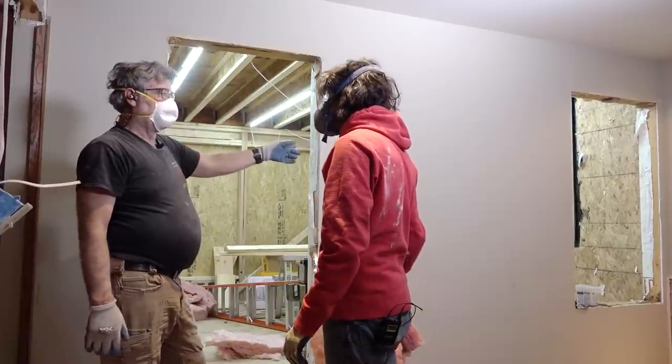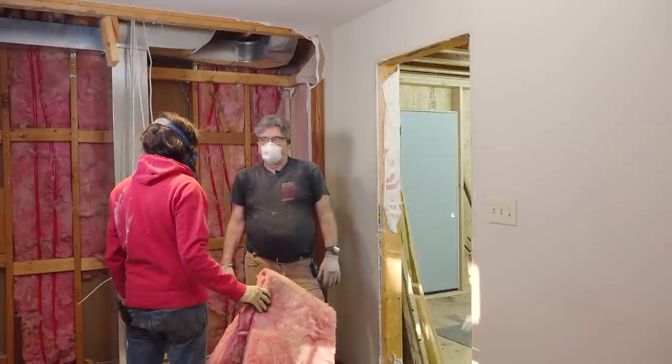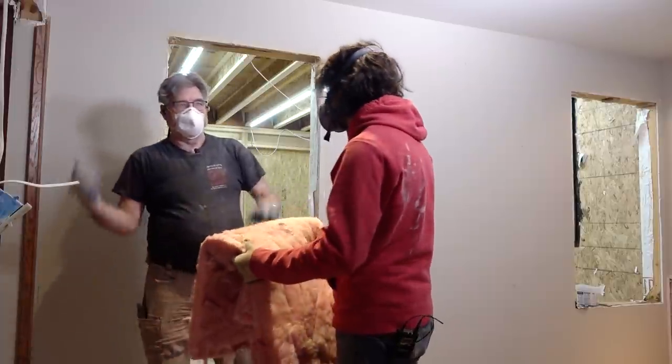Are we lined up on this wall? We'll strip this to bare studs on this wall right now. Exterior? Yep. Now that we're set up here, we'll just do this whole thing. Okay.